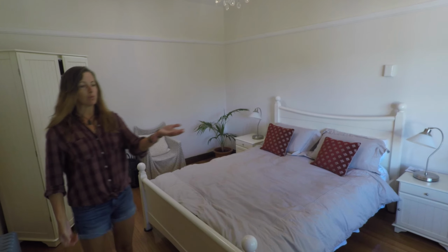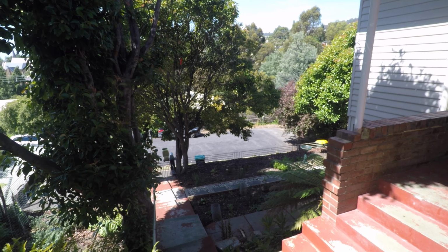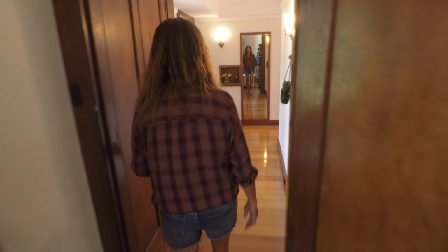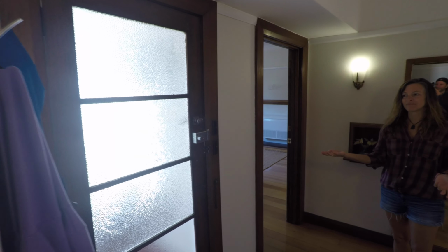And then if you look out the windows here, this is a view of our front lawn area. As you can tell, it's pretty hilly here. We're pretty high up, but it's actually been a really nice, quiet space to be. I'm going to take you back out here in the hallway. And then if we were to go out, this would be the front door that we would exit from.